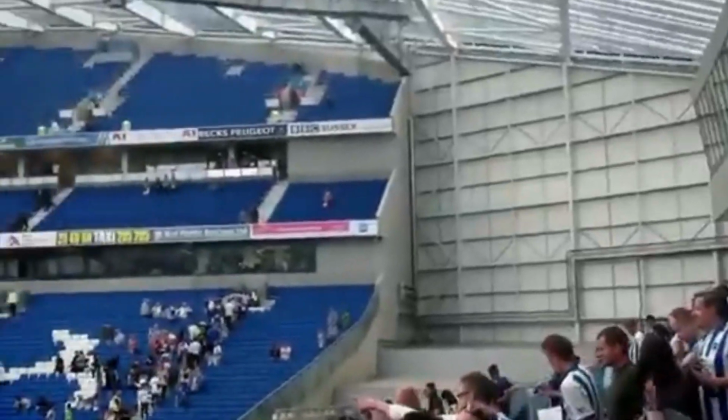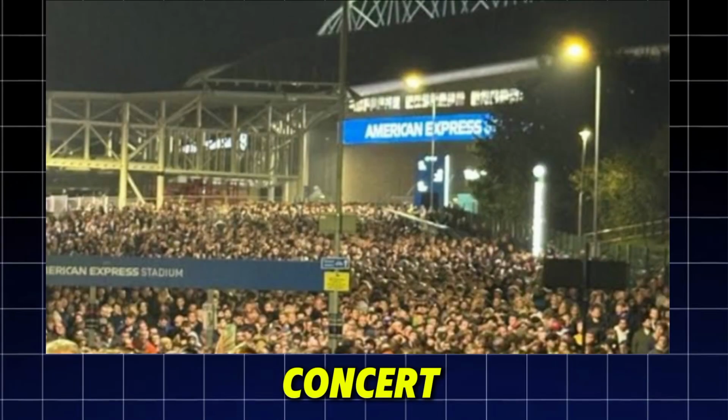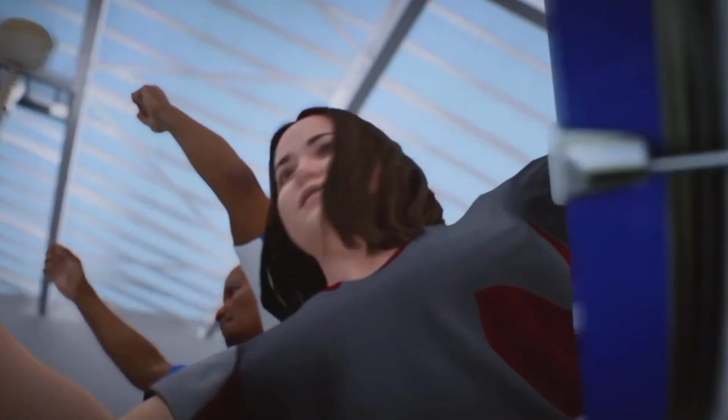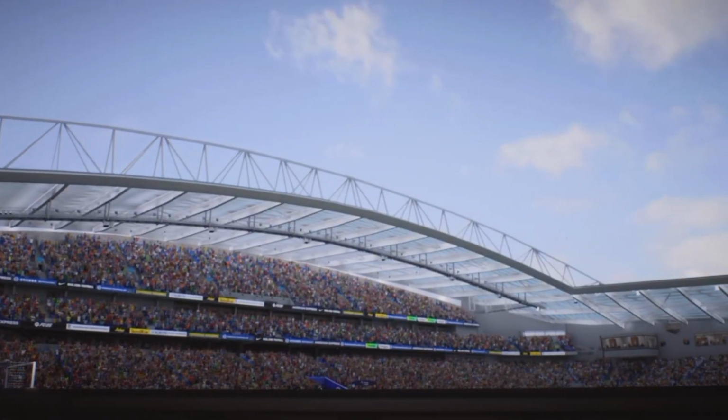Since it opened, the AMEX Stadium has become a busy and important place for Brighton. It hosts big football games where fans cheer on their team. The stadium also holds concerts and special events, bringing people from all over to enjoy music and celebrations. It has helped Brighton gain attention and grow as a city with a strong sports culture.